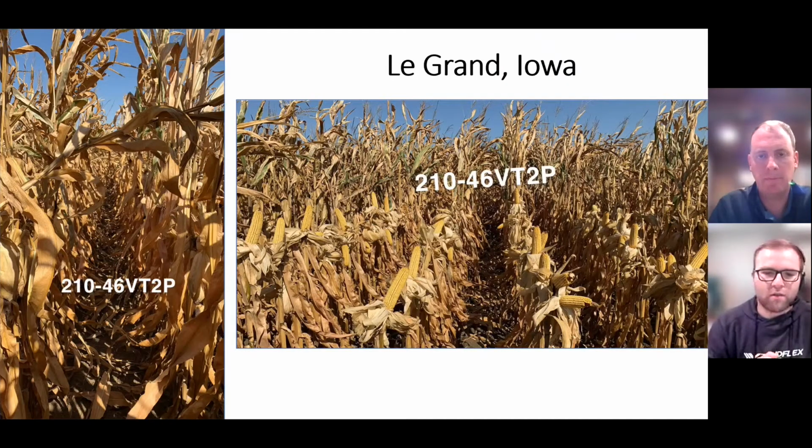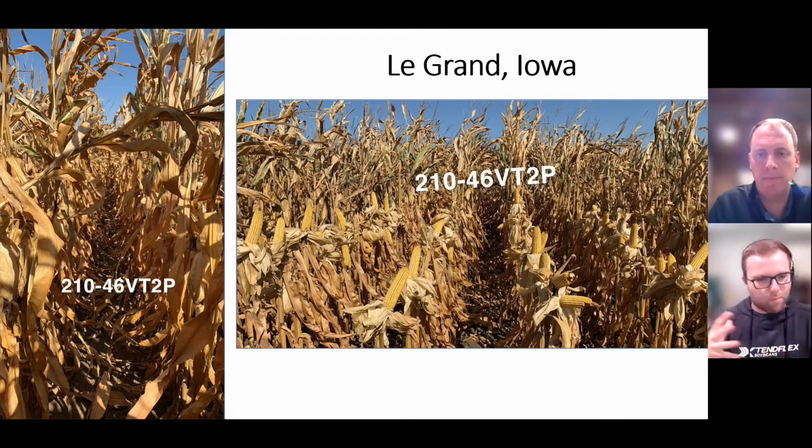And then 210.46. 210.46 is a brand new product for us. It's got both a Smart Stacks and a Double Pro version. And from this product, I see nice plant health. It's been actually pretty good on tar spot in my area, but just very consistent and uniform ear size. It's a longer type ear, but still has a little bit of flex to it. I've just been very, very happy with this product. It's got a slight green snap, watch out, so that's something that we're still evaluating moving forward. But I've been impressed with how these three products have looked, at least in my region, Andrew. I'm sure you've gotten a look at some of these yourself.